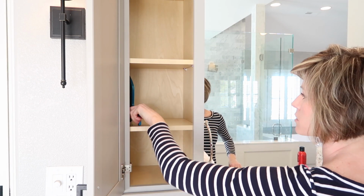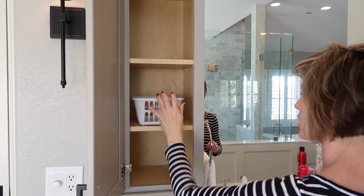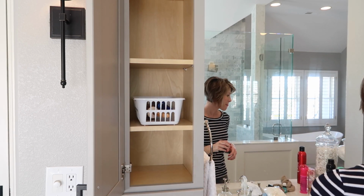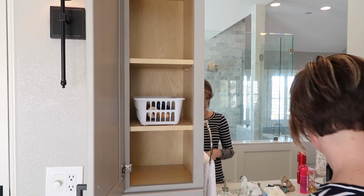Okay, so I'm going to stick my mirror in here along the side, and then I've got a basket that I put in there, and then inside of that I just put my brushes. That way it kind of keeps them contained and they're not rolling around and everything.